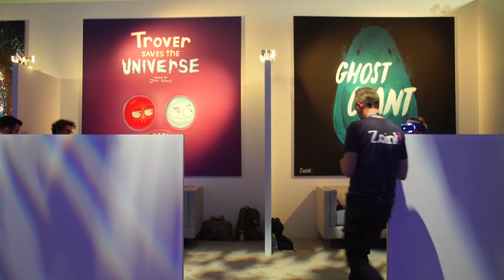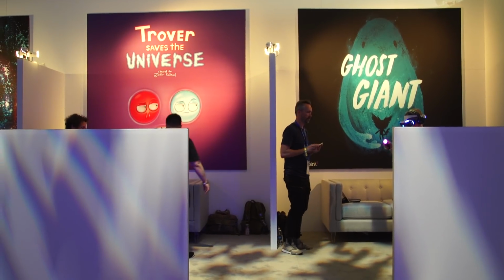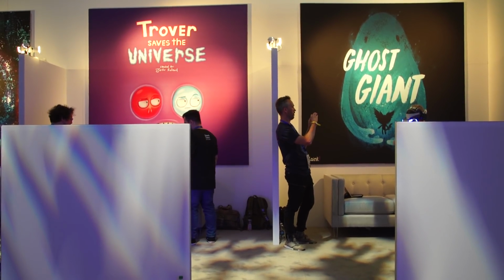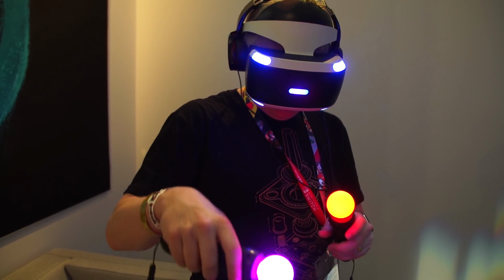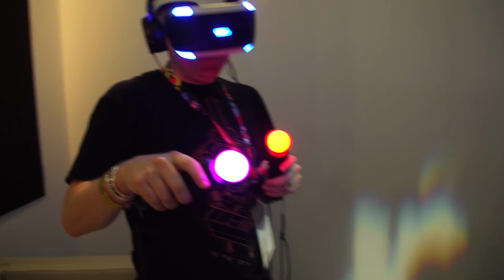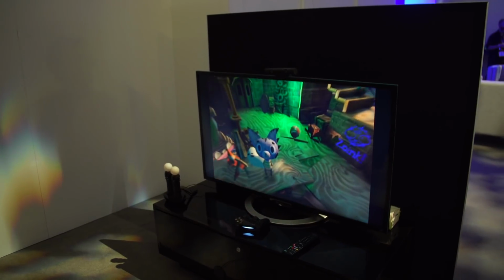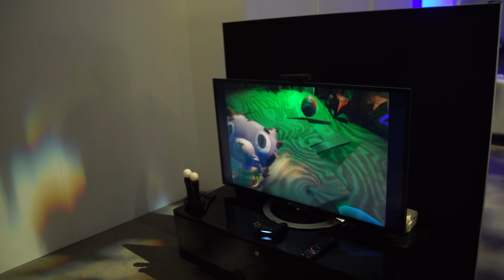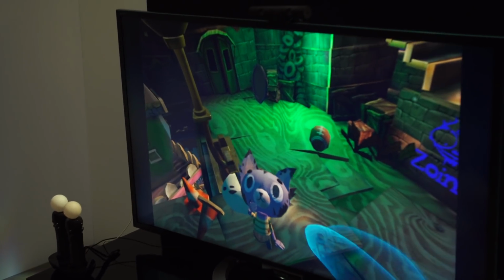So one of the games is called Ghost Giant, and you played this and you chatted with the developer about it. I did, yes. I would call this a delightful experience. It is a refreshing comparison to the sledgehammers going into everyone's brain that you see everywhere else at E3. This is a much cuter, delightful title that's probably well suited to being somebody's first experience in VR, but it's adorable. And I chatted with the developer, like Norm said, and he told me a lot about the development process.